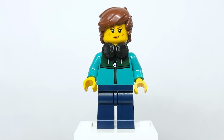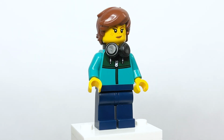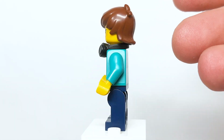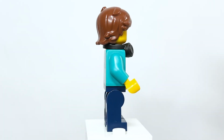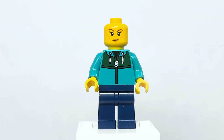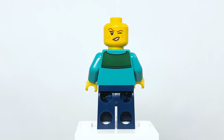Here's the apartment owner. I think she looks great. I love the headphones. Again, going back to the fact that these are supposed to be noise-canceling headphones for when she's going out and about. The jacket looks pretty cool here. Again, nothing new here, and I'm just gonna remove the hair and headphones so you can see the torso better, as well as this face, smirk on one side and this winking expression on the other.